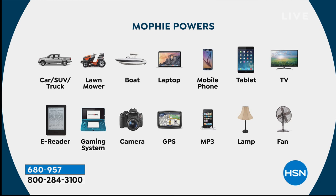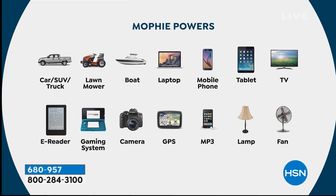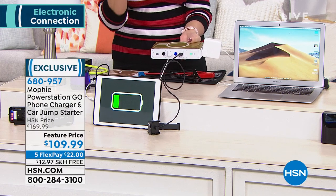Right here I have plugged in the MacBook, so you can charge that. I have two other things plugged in, my Fitbit, I've got my tablet plugged in, and here's what it charges for you. Everything. It's gonna charge your laptop, your mobile phone, your tablet. You can even plug in and use your TV, your fan, your lamp. This will charge, and you can use while you're charging those phones and tablets, but also your MP3 players, GPSs, cameras, gaming systems, e-readers, and then it will jumpstart any dead battery just about in your entire life, including your golf cart, including your car, your boat, your SUV, and like you said, not just once or twice, over and over and over again.